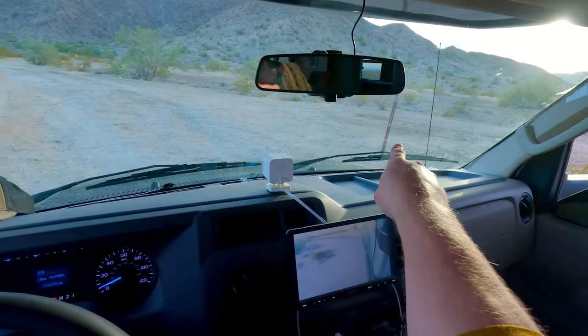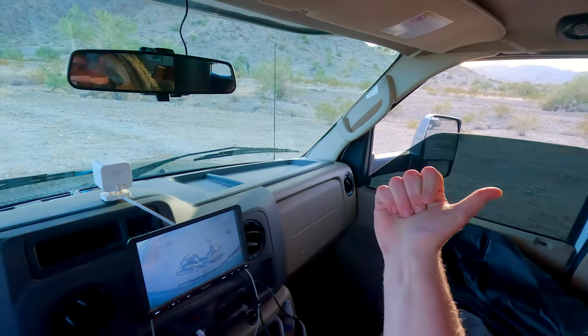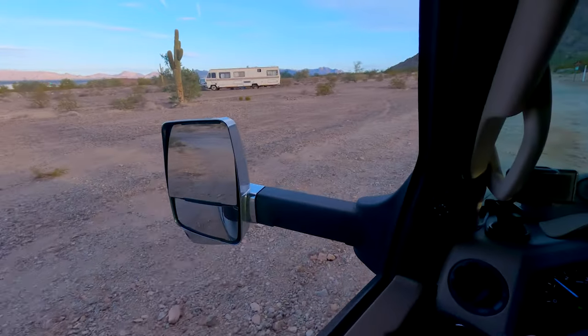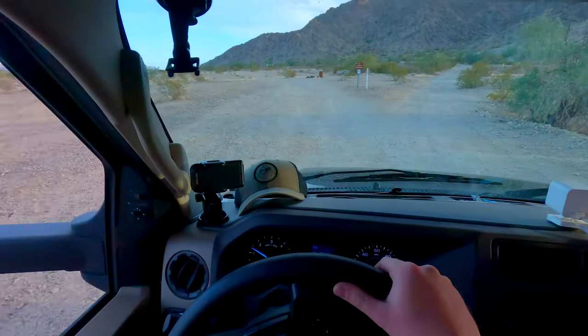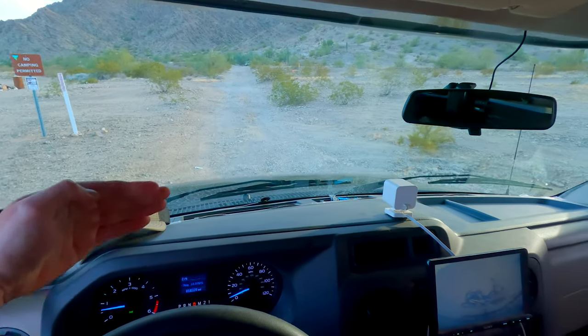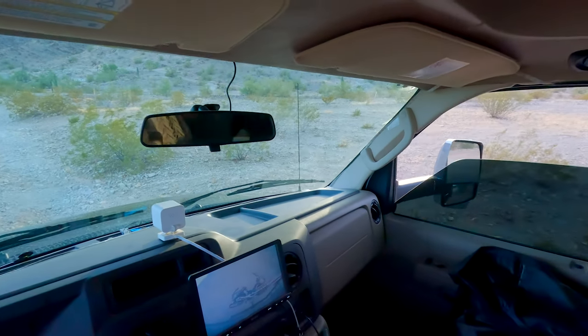And that looks like our spot right there. Yep, I'm gonna face the truck this way. We got some friends over here. I think that Class A moved since yesterday. Okay, yeah, see, it says no camping permitted past here. That doesn't say anything about over here, though, so.